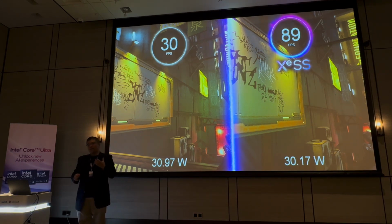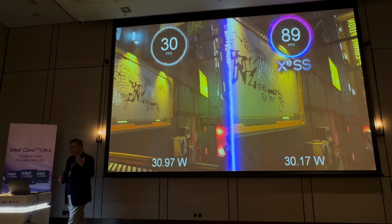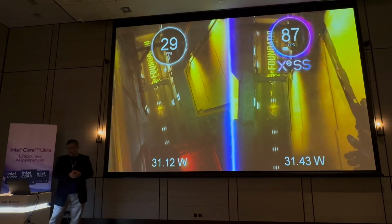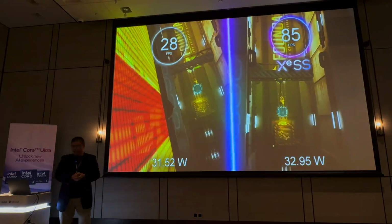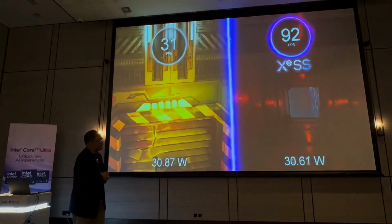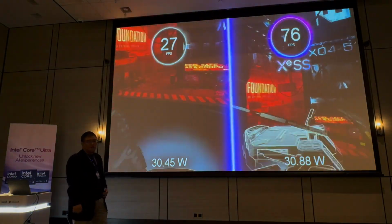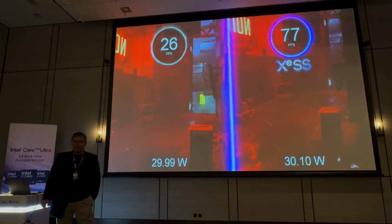And what happens is that it speeds up image processing, but also it gives you up to 3x the frames per second. The right side is running on Intel Core Ultra, the left side is on 13th gen, previous generation. And you can see that the frames per second is roughly about 3x versus previous generation.